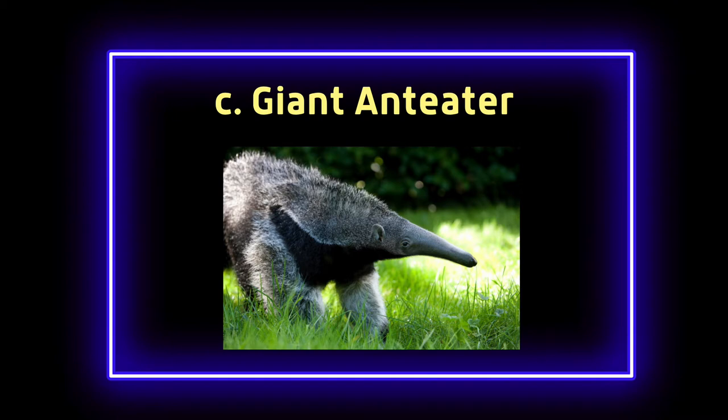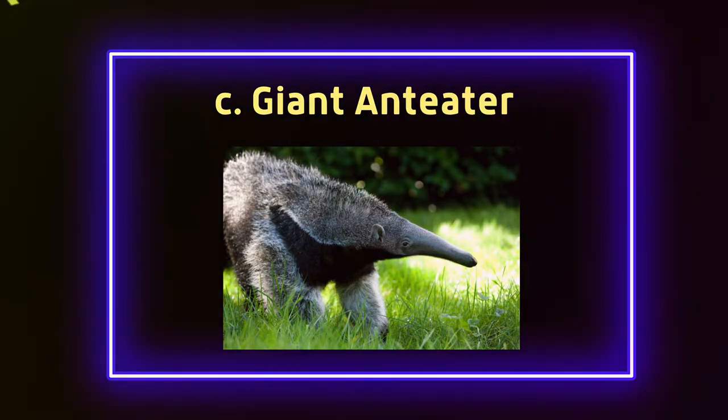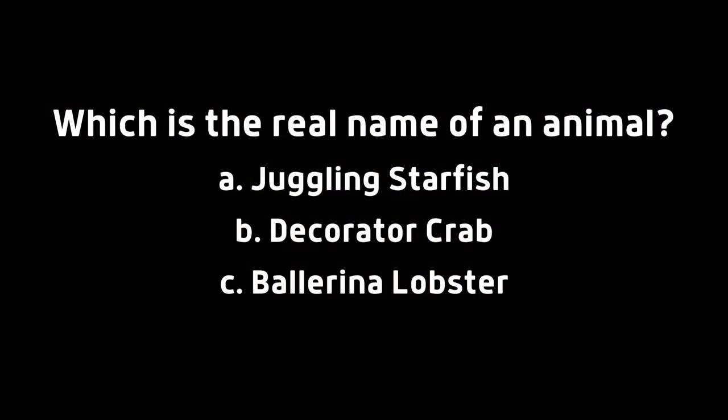And the giant anteater lives in the grasslands and forests of Central and South America, and it can be 6.5 feet long, and its tongue is 2 feet long. Think about that. It's amazing. And for the last question of this round, which is the real name of an animal? A, the juggling starfish, B, the decorator crab, or C, the ballerina lobster?